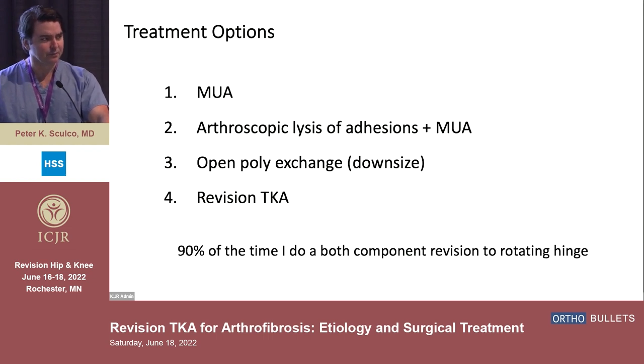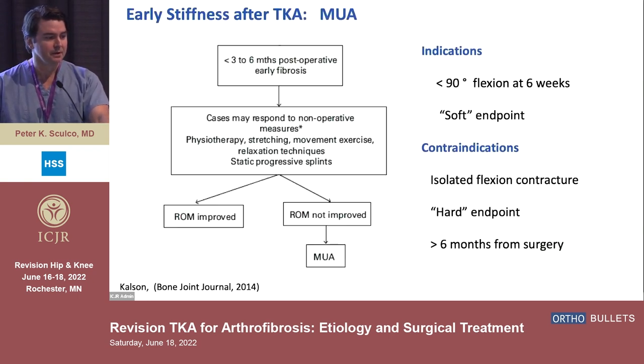For me, I usually see the worst cases, so I'm usually doing revisions just in my practice, but it varies in terms of the types of patients you're seeing with this condition.